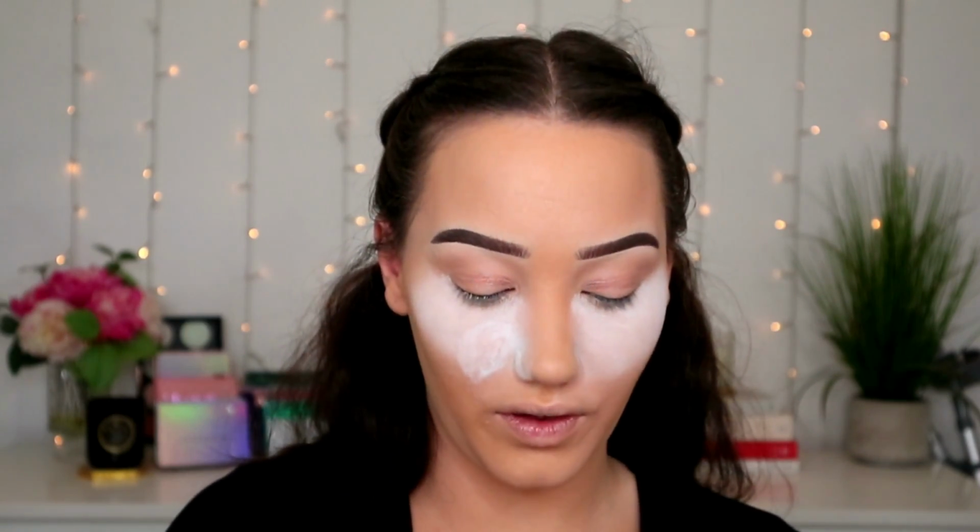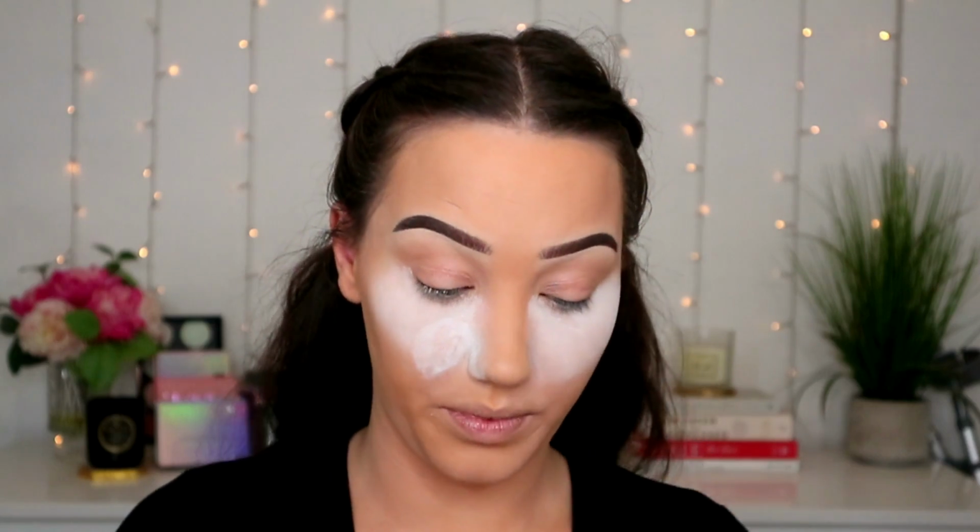I'm gonna have to Google and see if this is the lightest colour of this powder, because if it is, then that is absolutely ridiculous. And I would not recommend it if you are not fake tanned or medium skin tone, because this would not suit you if you were fair or even light really. I mean, this is so dark. I look like I have a fake tan.